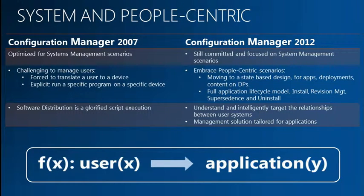product. So in Configuration Manager 2012, not to scare anyone, we're still committed to machine-based scenarios, right? Everything you can do in Config Man 2007 with package programs, you can do in Configuration Manager 2012. The key now is that we've really introduced some new, what we call people-centric scenarios. Really putting some features in the product that allow you to think about users first, users as resources, users that get software. So in Config Manager 2012 we're moving to a state-based application model. So you can deploy the application to a set of users.